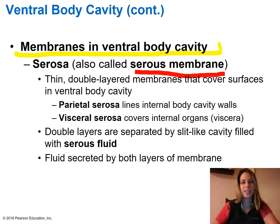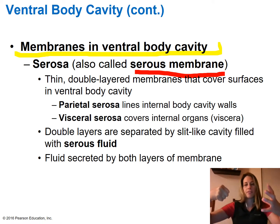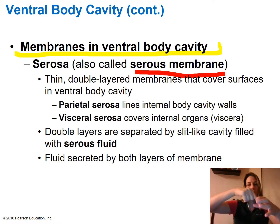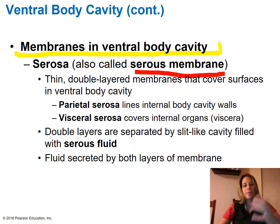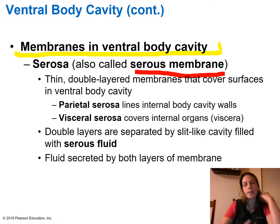And they're really thin. How you want to think about them is that they're double layered, and they form kind of like this. Think of a big bubble, and then think of a fist being pushed into the bubble, and you'd note that there would be two linings, an interior lining and an exterior lining, and on the inside, your fist would be where the organ would lay, right? So it would be like where the heart is, it has a double membrane, okay?